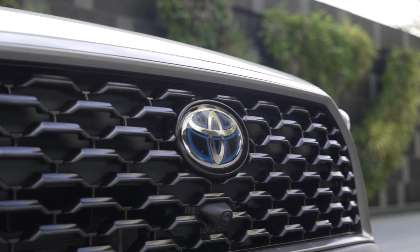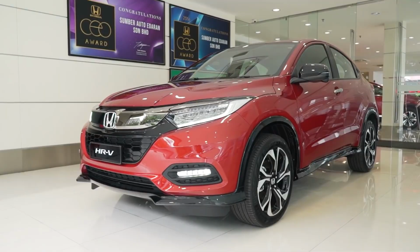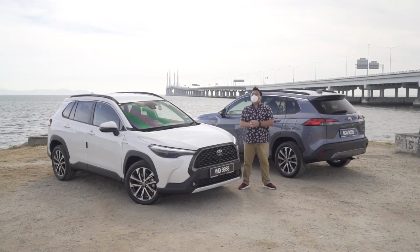So the Toyota Corolla Cross Hybrid, how does it compare against its closest rivals, the Honda HR-V and of course the Proton X50? Now let's find out.